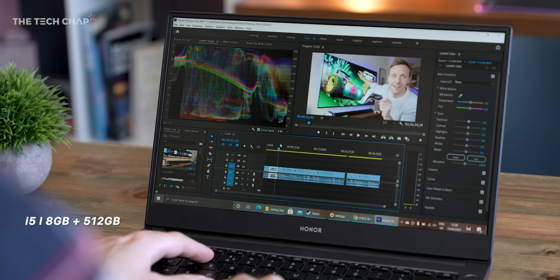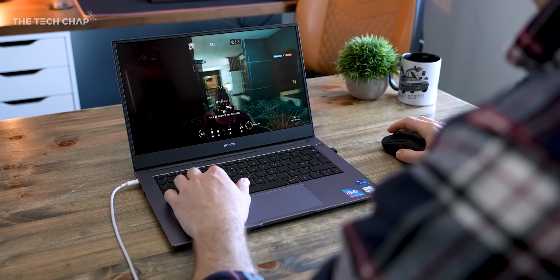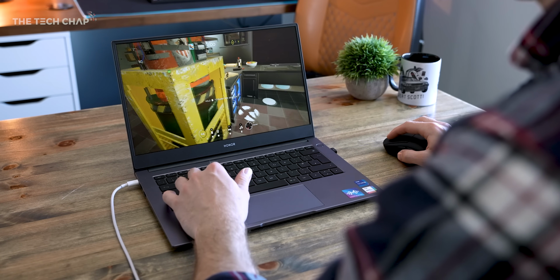So this starts for the i5 with 8 gigs of RAM and 512 storage for just £799. And I think the biggest upgrade is the fact that these 11th gen processors come with Intel's Iris Xe graphics, which is up to twice as fast as their previous integrated graphics.